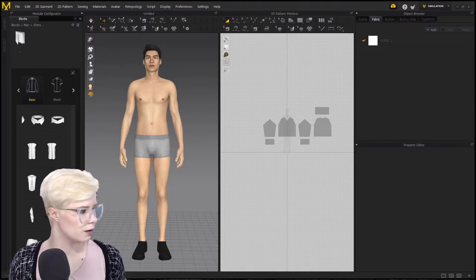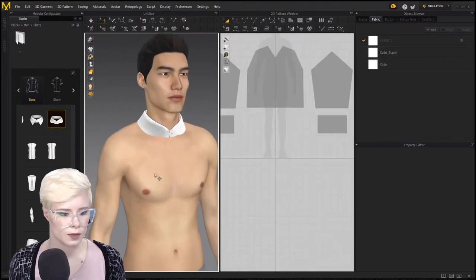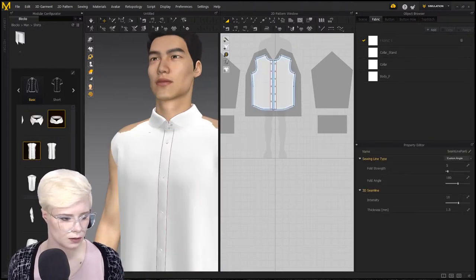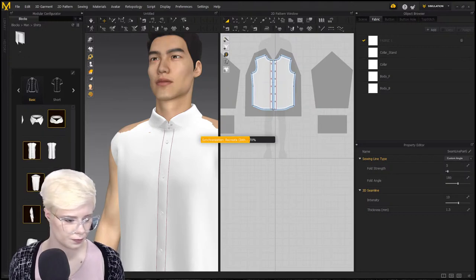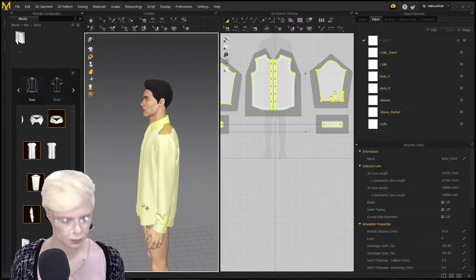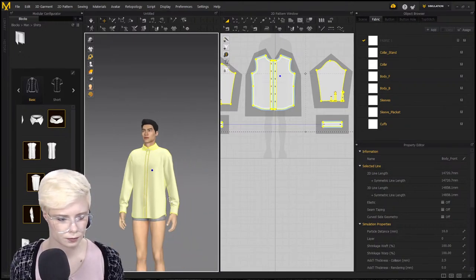So that collar is just a standing collar, so it's very similar to these. I'm going to go with this collar here, just because it is closest in shape compared to the others. Then I'm just going to pick the simplest shirts here. And I'm just going to push this up a little bit, just so it fits him a little better. And simulate.